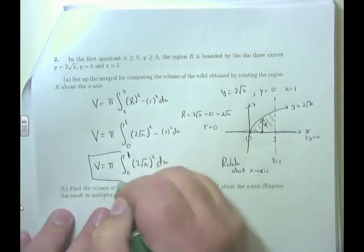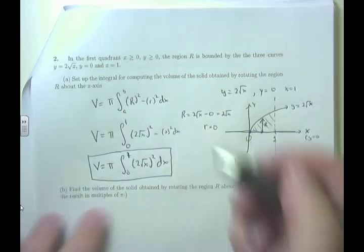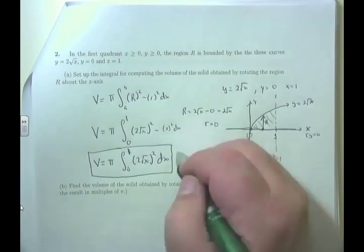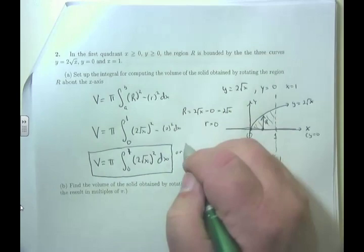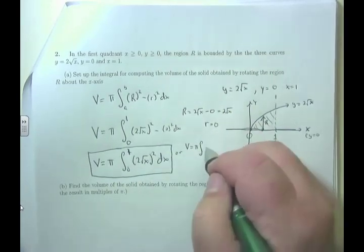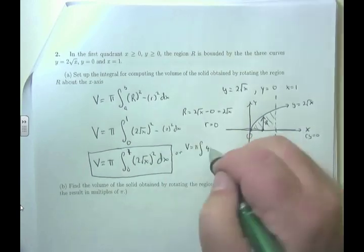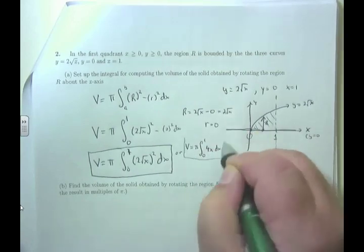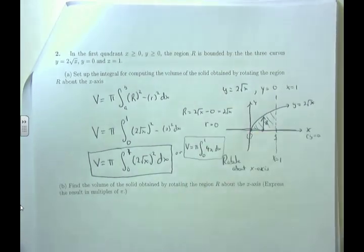We would have accepted this. And for those people that it just bothers to set up an integral but not actually compute it, we would have also accepted this, but anything else we didn't really care about. Volume equals pi times integral. What is 2 squared? 4. What's the square root of x squared? X dx from 0 to 1. We would have also accepted this answer. But that's all they wanted. Does that make sense? To remind you of your formulas: disk washer versus shell method. This is clearly a disk washer method because I got a function in terms of x going around the x-axis. Yes, ma'am.